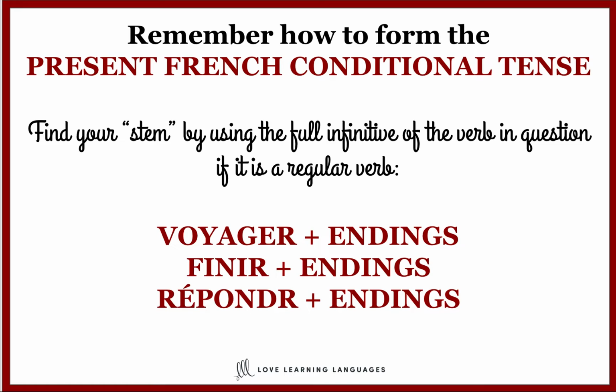So for the conditional tense, you find your stem by using the full infinitive of the verb in question, if it's a regular verb. So if you have a verb like voyager, which is a regular ER verb, you just use that full infinitive as your stem, and then you add your endings. And if you have a regular IR verb like finir, then you do the same thing. You use the full infinitive, and then you add your endings.